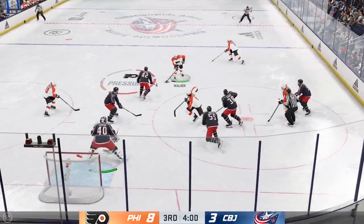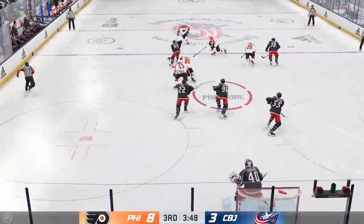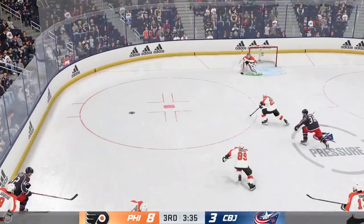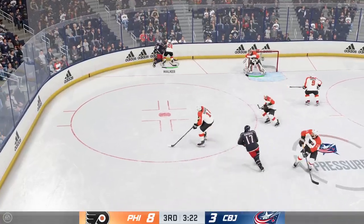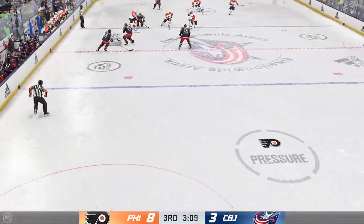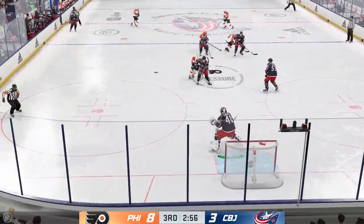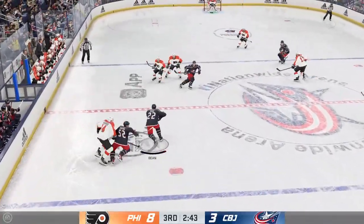Back underway as he wins the draw inside the offensive zone. The Blue Jackets take possession in the defensive end. Columbus jumps into the offensive end and goes on the attack. Philadelphia's gained possession along the boards. The Flyers will play it from the defensive zone. Now he takes it over the line. Oh, that's tremendous poise in the defensive end to break off the pass.